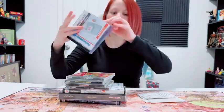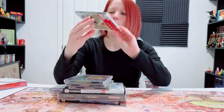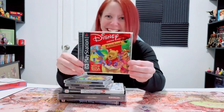That is a beefy memory card for the PlayStation 1. And then of course it also comes with the inserts too, which is pretty sick. You normally don't see that with these kind of things, so I had to get that for $10. Now, I have been looking for this game everywhere, and I finally got it, and I was so excited to see it, and for $10 I picked up Winnie the Pooh Preschool.